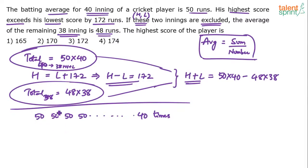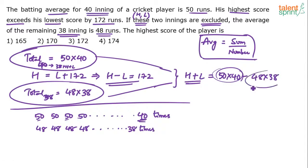When the highest and the lowest are removed, in the remaining 38 innings, the score is 48. So, 48, 48, 48, how many times? Only 38 times. So, how do you find the difference of these two? Basically, that's what we are doing here, right? 50 into 40, 50 how many times? 40 times. Then 48 into 38, 48 how many times? 38 times.